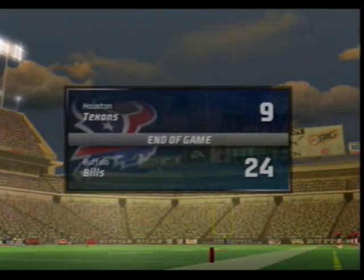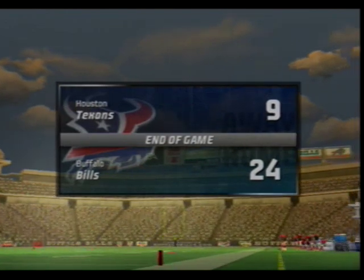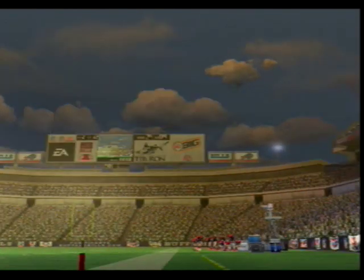That'll wrap this one up, and the final score is Buffalo 24, Houston 9.